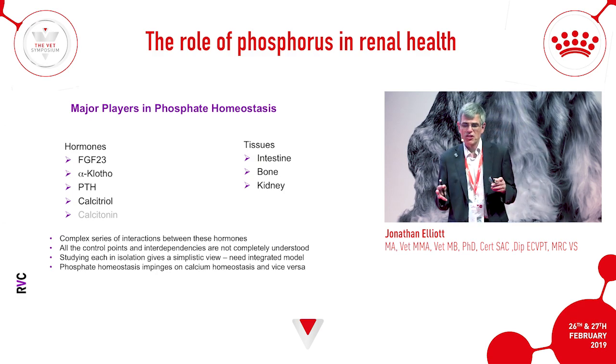So if we're thinking about homeostasis of phosphate, there are really three key target tissues: intestine, bone, and the kidney. The intestine is where the phosphate comes in. Bone is where phosphate can be stored but also retrieved. And the kidney is what really regulates the excretion. The hormones that are important, and they do all interact, are FGF23 and alpha-klotho. Alpha-klotho acts as a co-receptor for FGF23. So it binds to the FGF23 receptor, the receptor that is mediating most of the actions that we're going to talk about today, and it's needed for that purpose. And it's produced by the kidney, which is important.